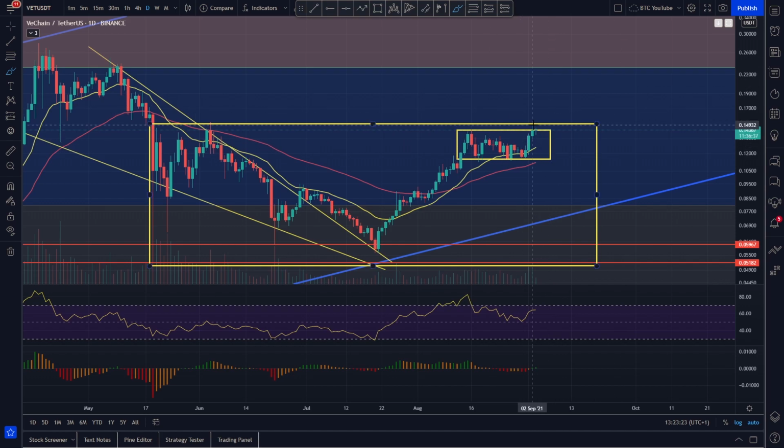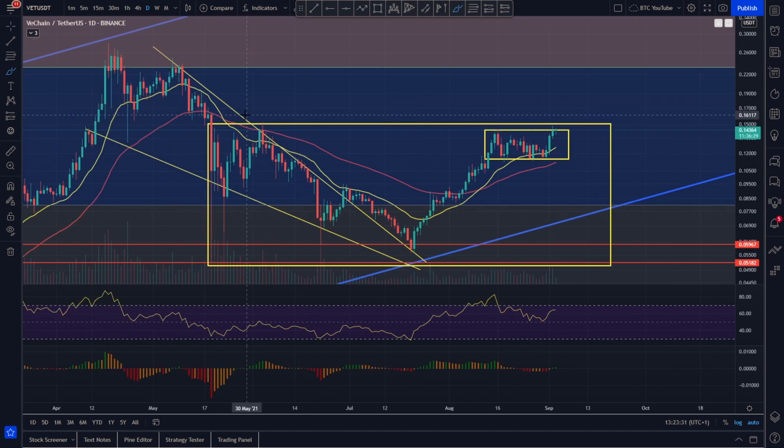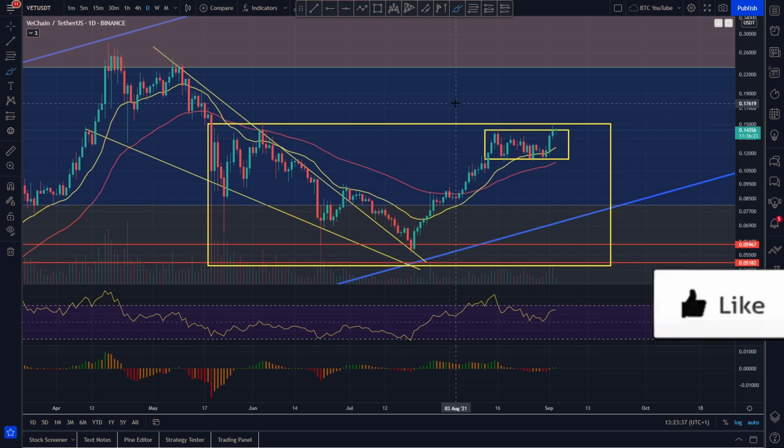Looking for that breakout. And as we said, the breakout target is the overall range high of 15.1 cents. If we do start to break out of there, then obviously we've got some really nice price targets coming up to around 16 cents, upwards of 17, 18, maybe even 20 cents, depending on how much of a pump we do get. So Vechain looking really strong.